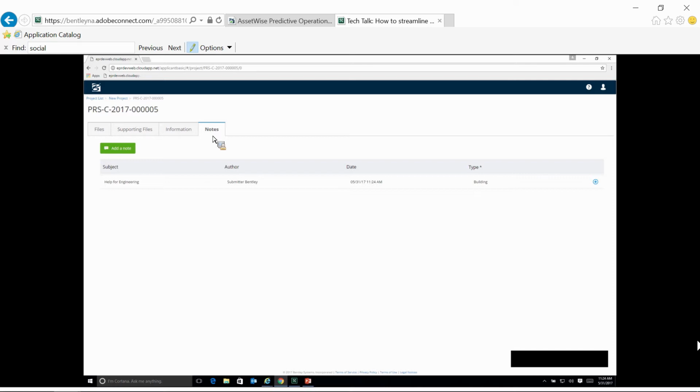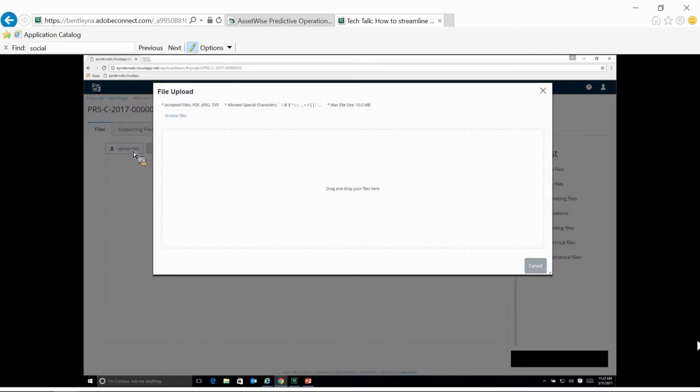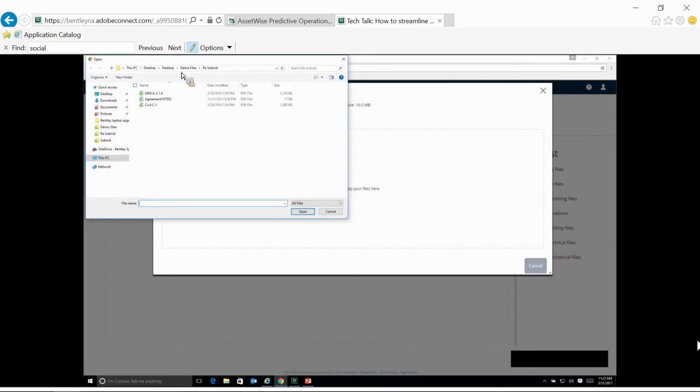They can also add notes, so there's a stringed conversation that can go on back and forth outside of the standard comments and reviews and that type of thing. So I've added my note. Now I'm going to upload some files. Okay, so you can drag and drop or you can browse, depending on what you like.